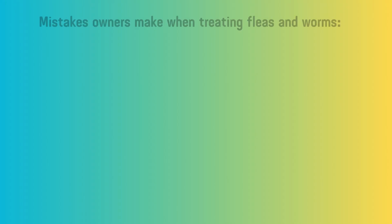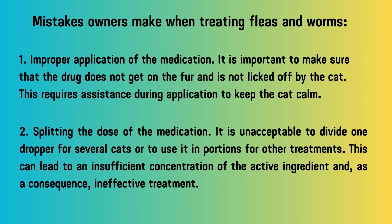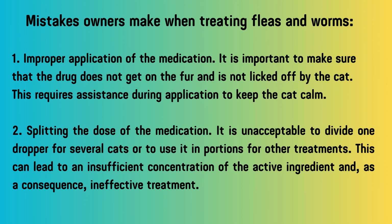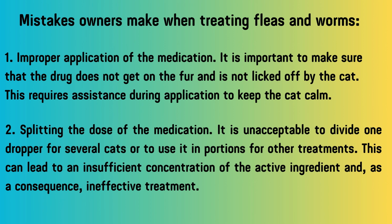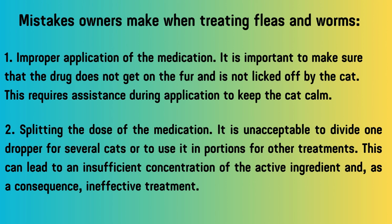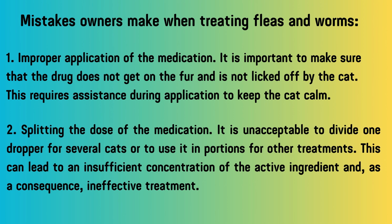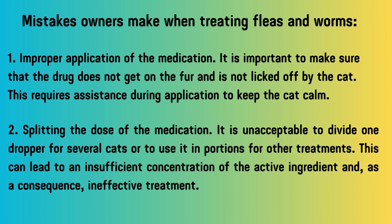When treating for fleas and worms, owners can make certain mistakes that can have serious consequences. First, improper application of the medication. It is important to make sure that the drug does not get on the fur and is not licked off by the cat. This requires assistance during application to keep the cat calm. Second, splitting the dose of the medication. It is unacceptable to divide one dropper for several cats or to use it in portions for other treatments. This can lead to an insufficient concentration of the active ingredient and, as a consequence, ineffective treatment.